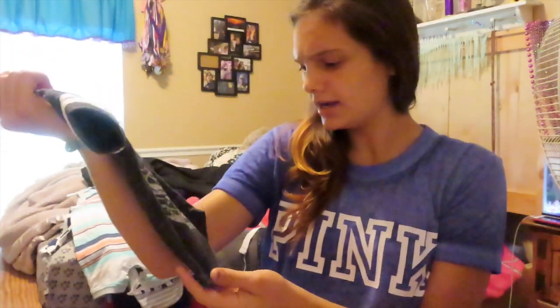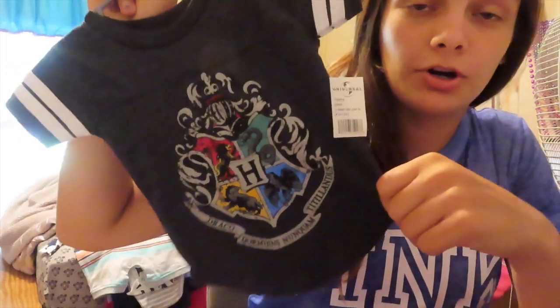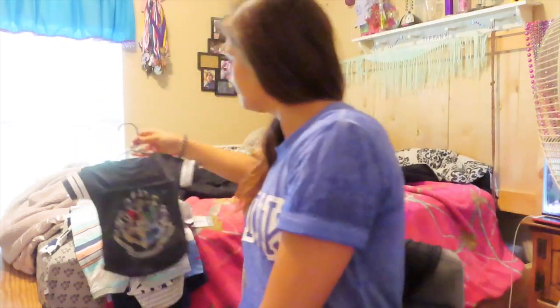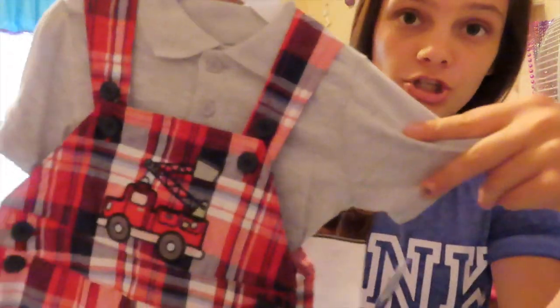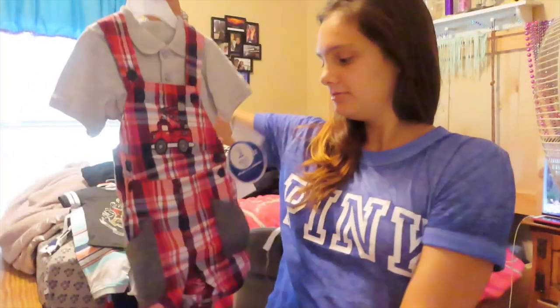This next one was a gift, and me and Dalton got matching shirts with it. It's Hogwarts or something. I'm not really into Harry Potter or whatever, but I thought it was so super cute for her to think about us when she was on her trip, and me and Dalton have the matching ones. This next one is from Burlington. It is so cute. It was $9, and it's overalls with a shirt up under it, and it has a fire truck on it. How adorable is that?